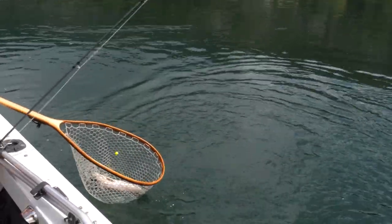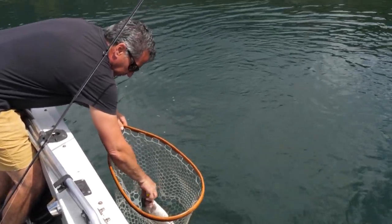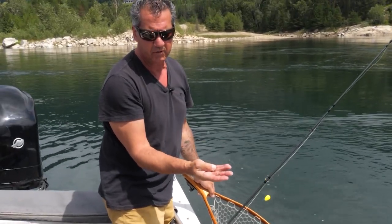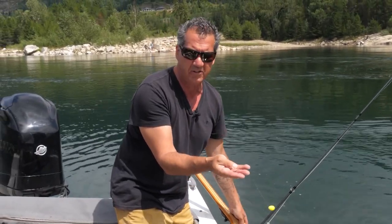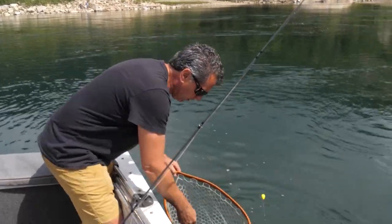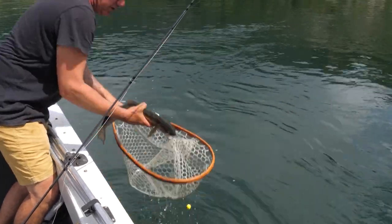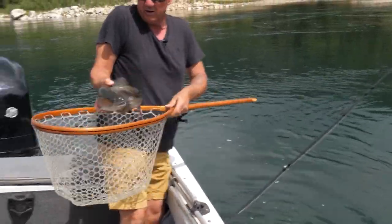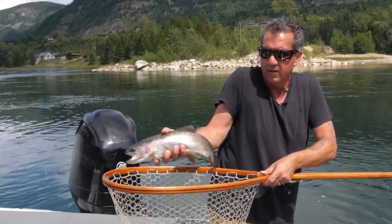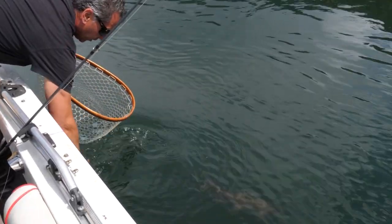Oh, look at that. That's a long fish. It's July and I'll show everybody what we're using. There's a small little pheasant tail. It imitates caddis and mayfly emergers, which we have right now. But here's the rainbow. He's going to get big, he's just bulking up. He's quite long, but he's fairly thin right now. So we'll let him go. Off he goes.